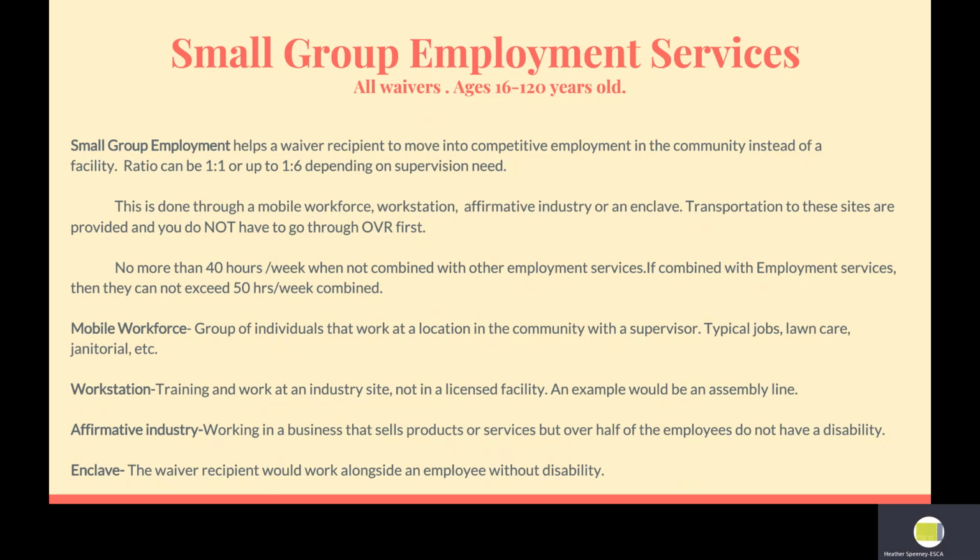We also have affirmative industry work, which is working in a business that sells products or services, but over half of the employees do not have a disability. The enclave is the waiver recipient would work alongside an employee without a disability.